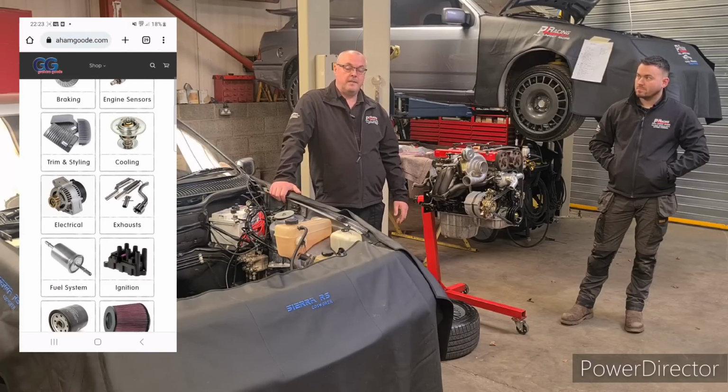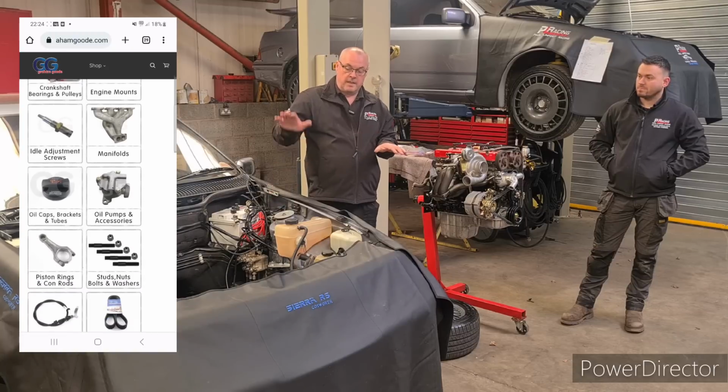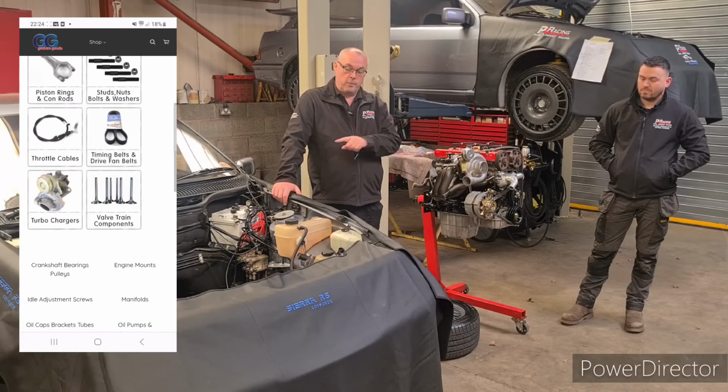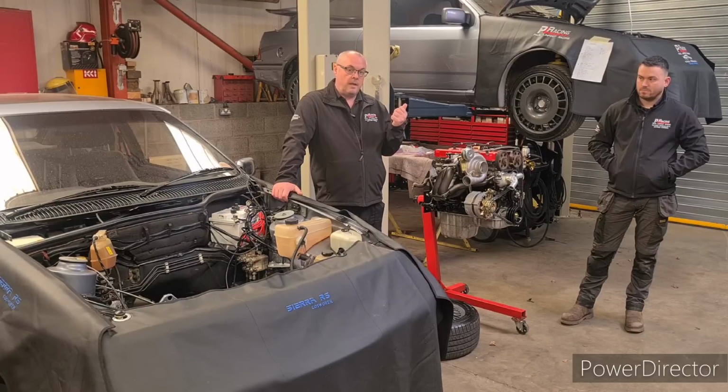Hopefully we should see the end of this car very, very soon, and then we'll do the comparison video that we said we would do for you, basically against the 3-door to a 500, once this car's complete. So that's this car for this week.